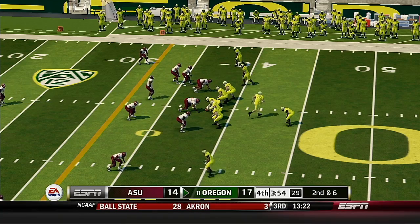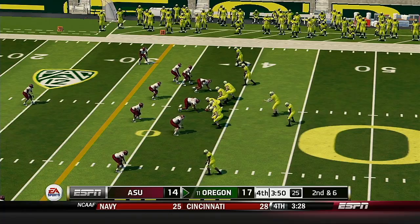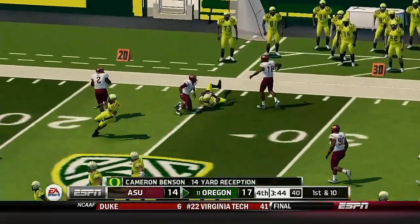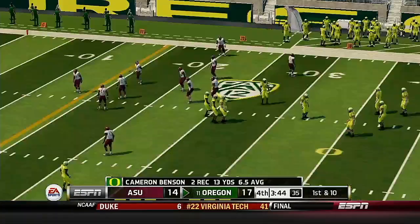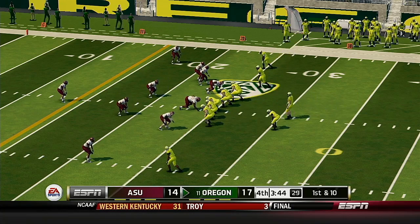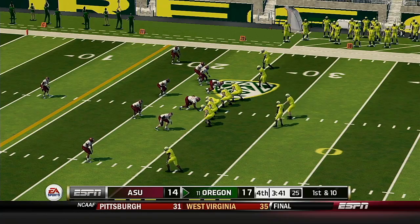Mike two. Watch the draw. Patriot. He's taken down at the 25. Let's go! Easy, easy! Bingo! Bingo!